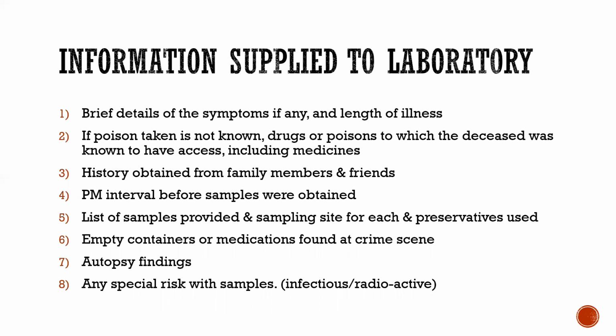Along with the viscera box, we have to send some information to the forensic science laboratory. That is the brief details of the symptoms, if any, and the length of illness before death. Then, if the poison taken is not known, the drugs or poisons to which the deceased was known to have access, including medicines, are to be supplied.